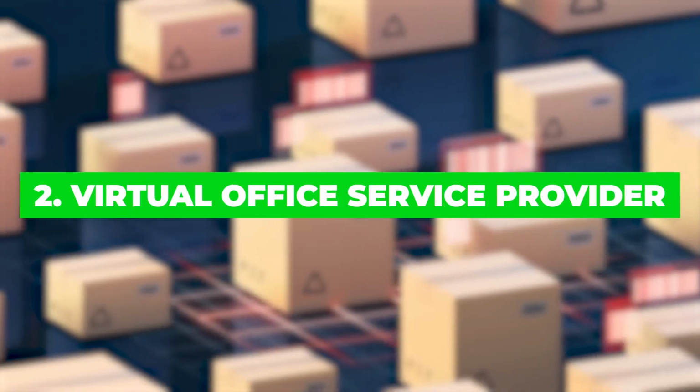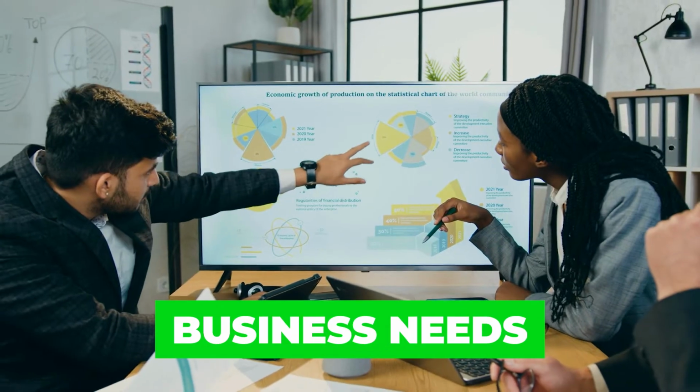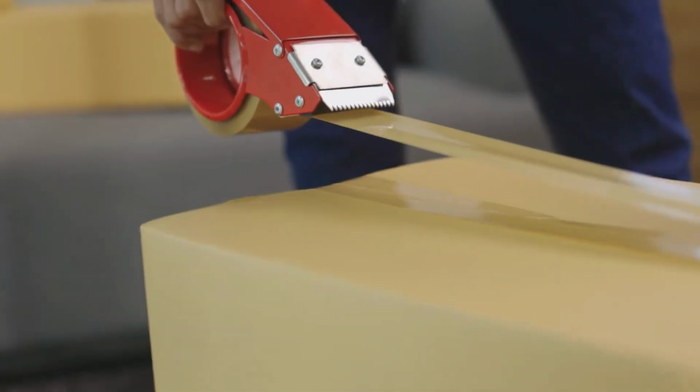Second, now it's time to find a virtual office service provider. With your business type and goals in mind, as well as budget, look for a provider that offers a service for your needs. Consider these factors. First, business needs. Not all virtual business addresses are created equal. Some providers offer a simple address service, while others add in extras like access to physical office space, meeting rooms, or even administrative support.